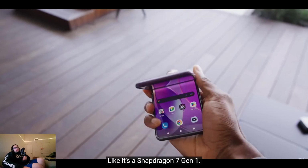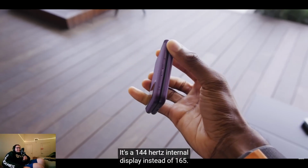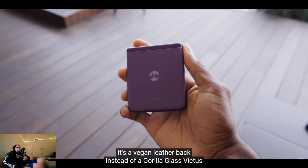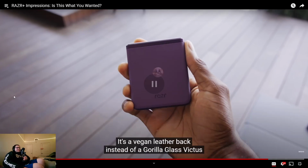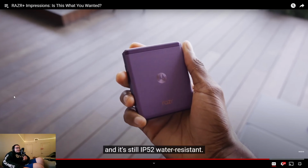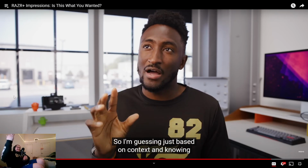Like it's a Snapdragon 7 Gen 1, at that point, I think it's going to be like 600 bucks. It's a 144 hertz internal display instead of 165. It's 128 gigs of storage instead of 256. It's a vegan leather back instead of a Gorilla Glass Victus, and it's still IP52 water resistant. Man, all the specs are going down. Oh, I guess a good $300 phone. I'm guessing 300. But they didn't tell us the price of this phone, so what? I thought you were gonna tell me, and that's why I was guessing.